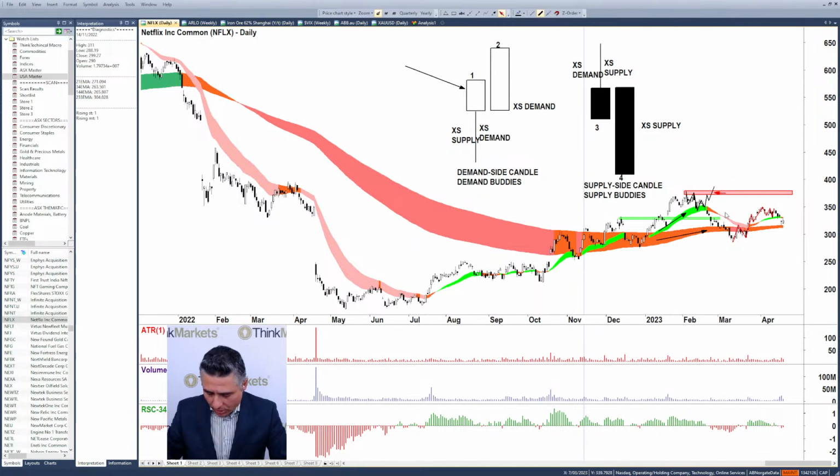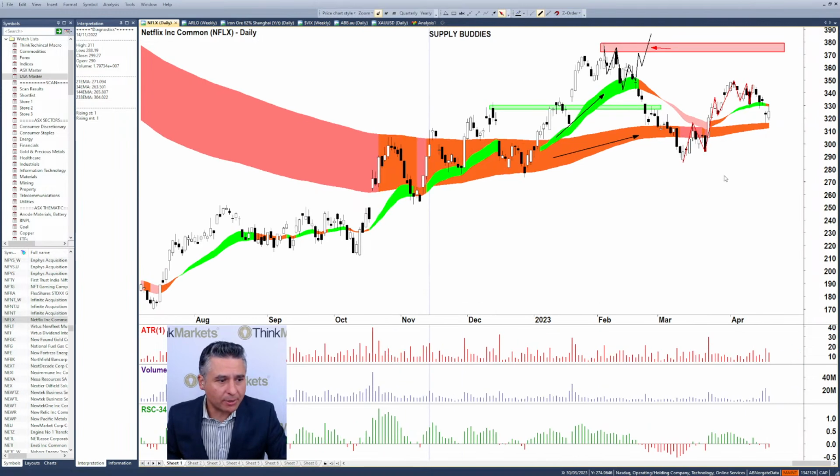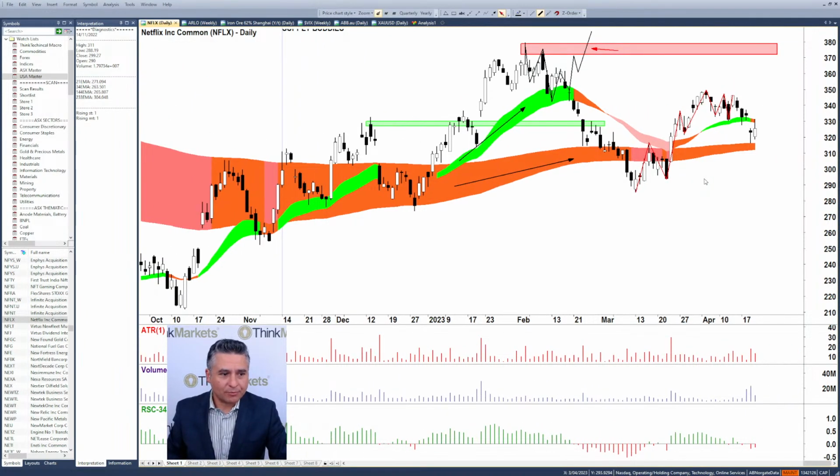So they are the two most important Japanese candlestick patterns. You don't need to buy a book on Japanese candlesticks. If I was to write one, it would be 2 pages long. Wouldn't sell many copies, I expect.